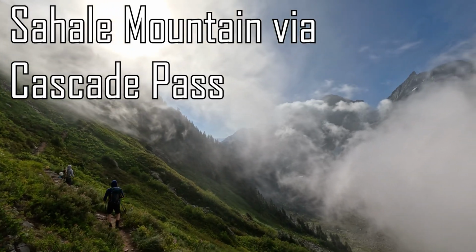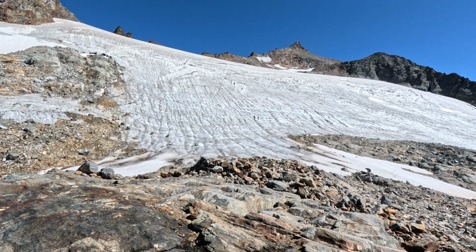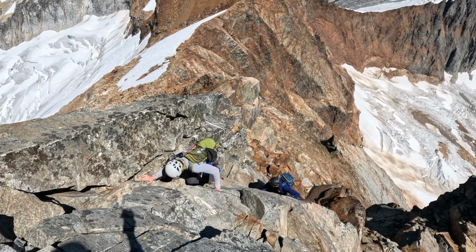This trip was my introduction to North Cascades National Park. I had no idea that a place this gorgeous was so close by. We had great weather, tons of wildlife, a spicy glacier section, and a really fun rock scramble to get to the summit.